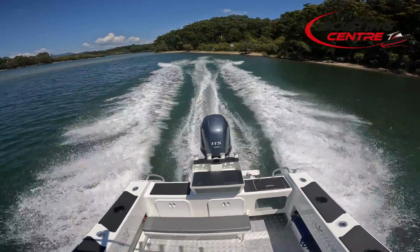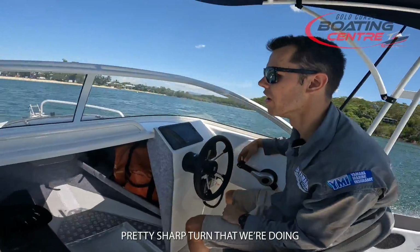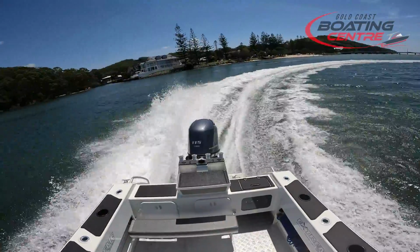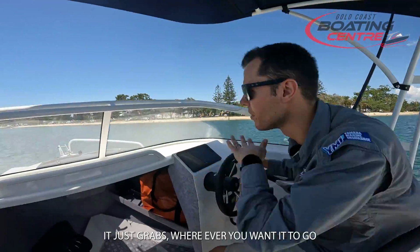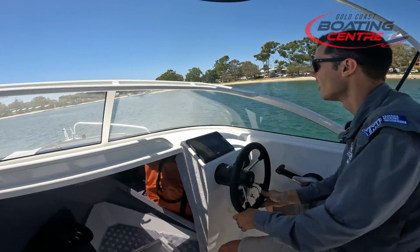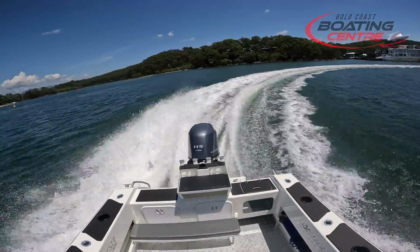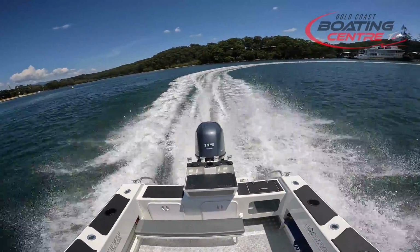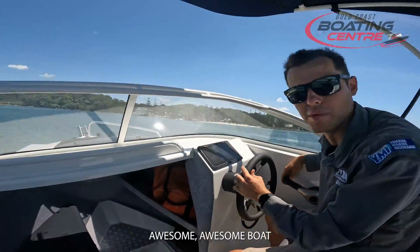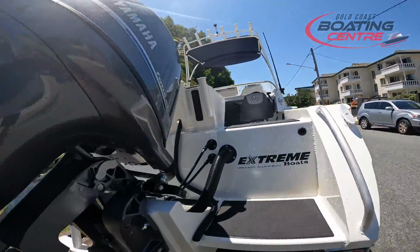Wherever I want it to go, it just goes. And on the pretty sharp turn that we're doing, I'm comfortable the whole time too. It just grabs wherever you want it to go. It's so fun to drive this boat, I must say. Awesome, awesome boat.